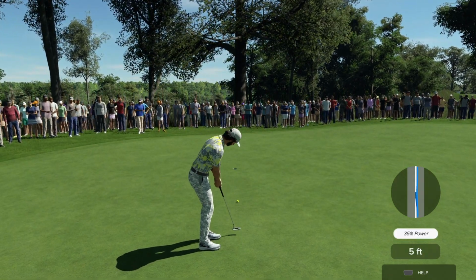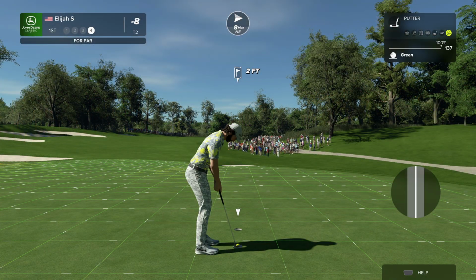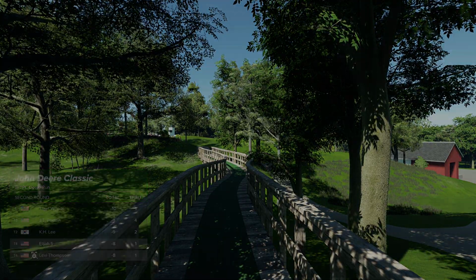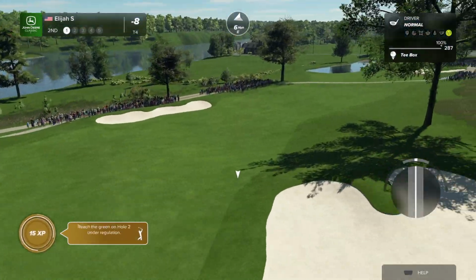An opportunity for a birdie here. Pushed it right. It broke 2 feet left. There was no way it broke that far to the left. That was insane. Nice par indeed. Very solid hole played.